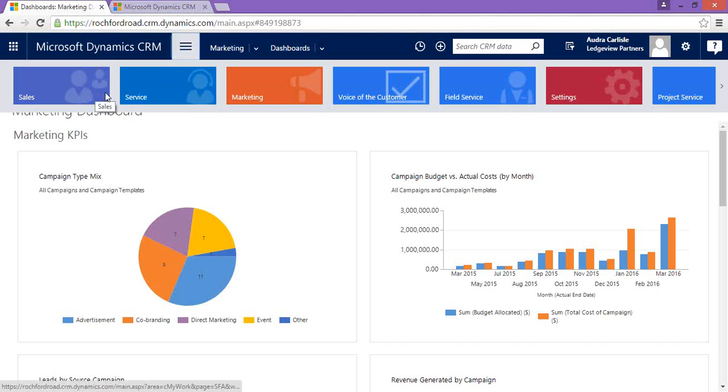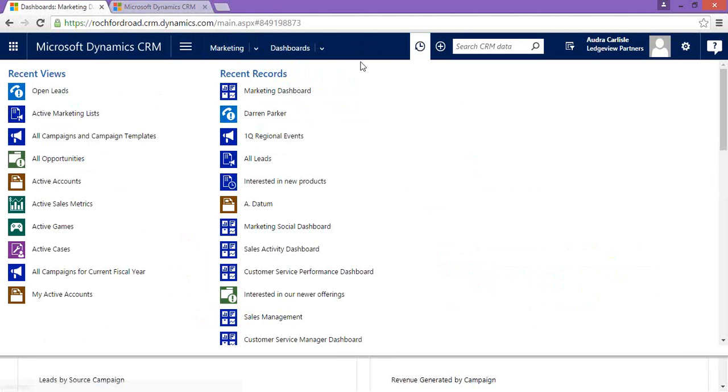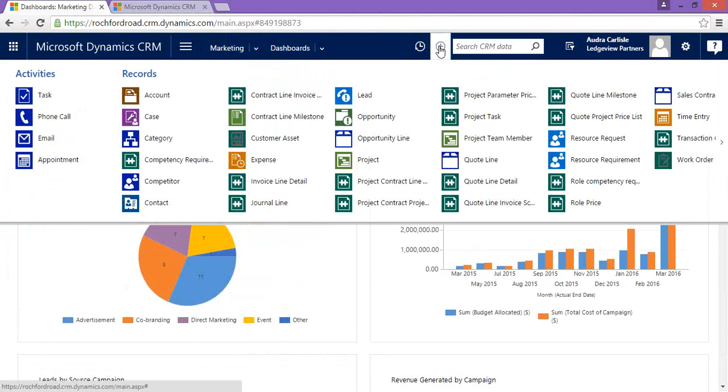From here, I can get into the sales, service, and marketing area within the system. Once you're in the particular workload, you can navigate further into those specific areas. I can also go to recently viewed or recently created records within the system by going to the recent items. I can also use the Quick Create to add or create new records right from within the home page.